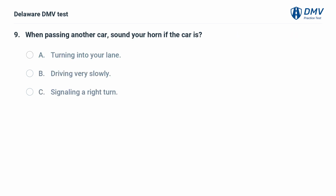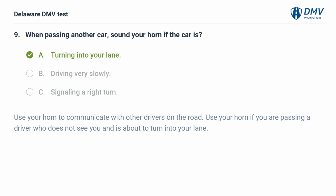When passing another car, sound your horn if the car is: A. Turning into your lane. B. Driving very slowly. C. Signaling a right turn. A. Turning into your lane.